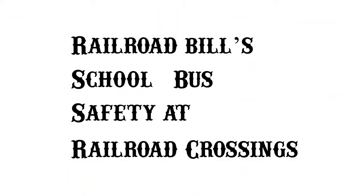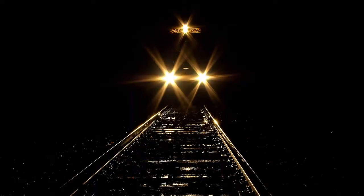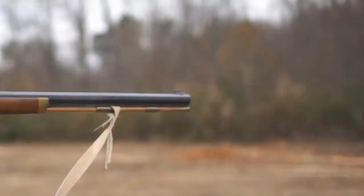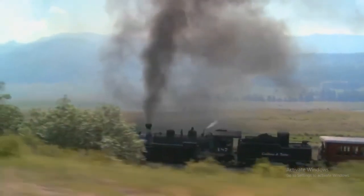Railroad Bill, he never worked and he never will. I'm gonna ride old Railroad Bill. Railroad Bill, he was a mighty mean man. He shot the midnight lantern from the brakeman's hand. I'm gonna ride old Railroad Bill. Railroad Bill took my wife.